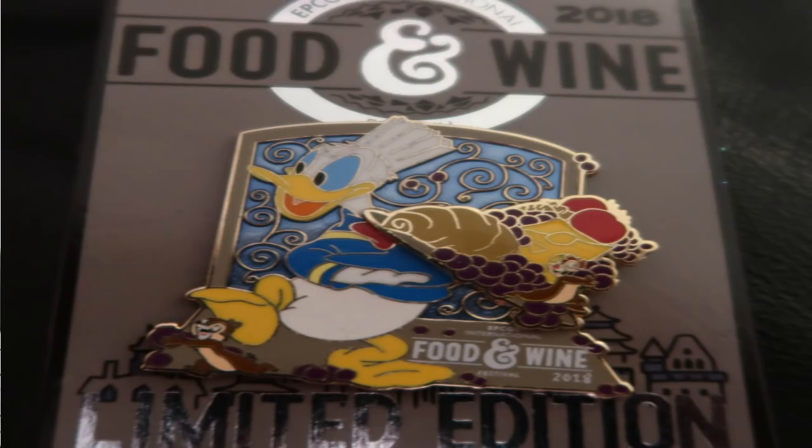Okay, so limited edition from Epcot. This was the food and wine. It's got Donald Duck holding a plate of food which wobbles about, and it's also got my boys Chip and Dale on the bottom, so that was a must get for me. That was $16.99, but as you can appreciate, it was because it's a limited edition. It was worth every dollar, wasn't it, Dean? Yes, dear.